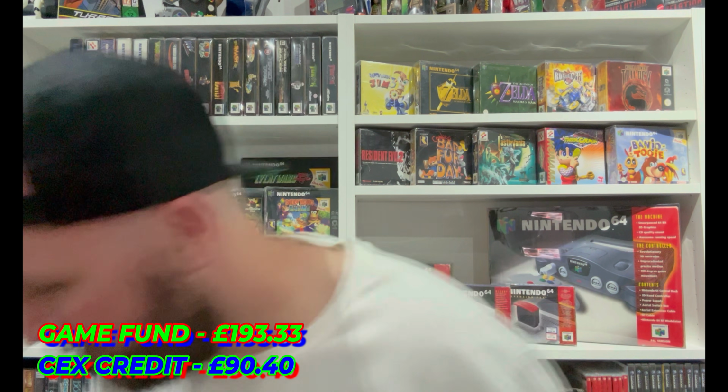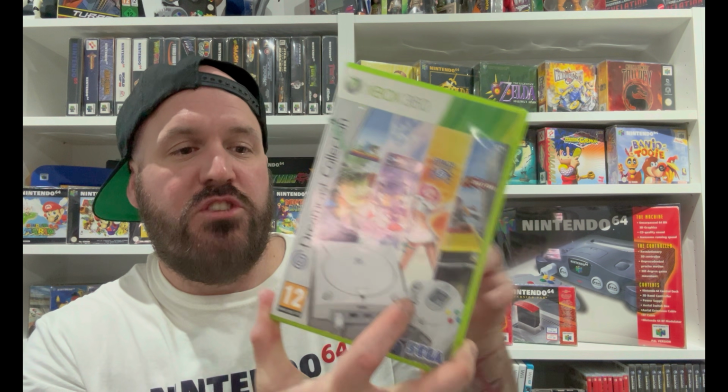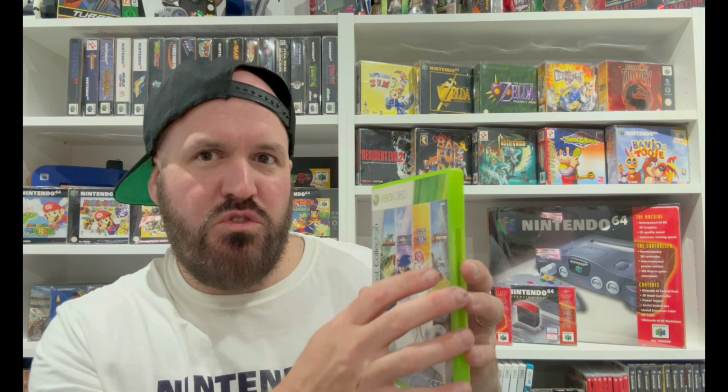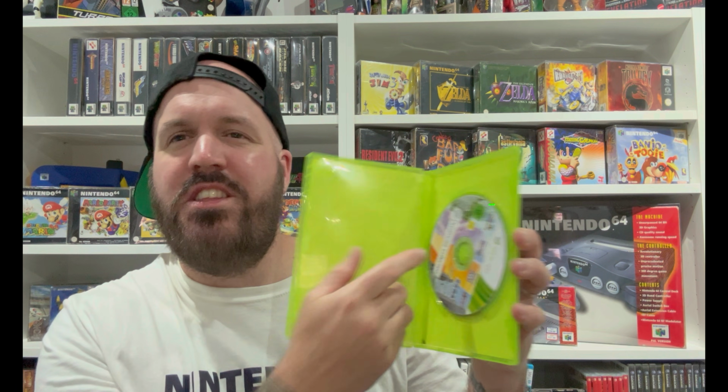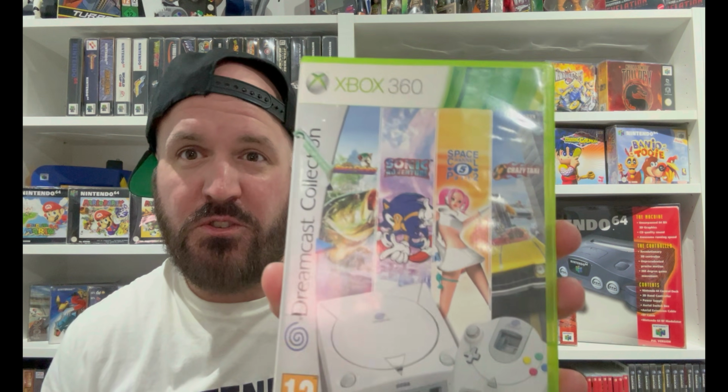Right, let's get into the pickups this week. So the first thing we picked up this week, we actually bought in a bundle. We had 3 games for £1, which is just wild. 2 of them I'm keeping, but the third one is this Xbox 360 Dreamcast collection. That's like an £18 to £20 game, I believe, in CEX. Yeah, so not too bad at all. Fortunately, no manual, and the disc is a little bit scratched, but if we can save this thing, it's definitely worth picking up for like 33 pence. So yeah, not too bad at all.